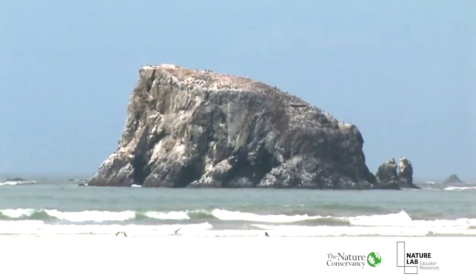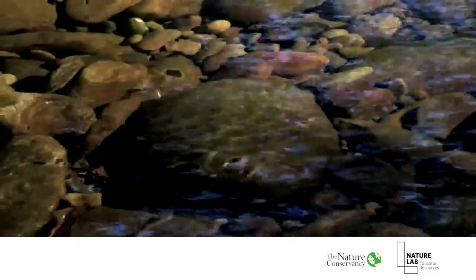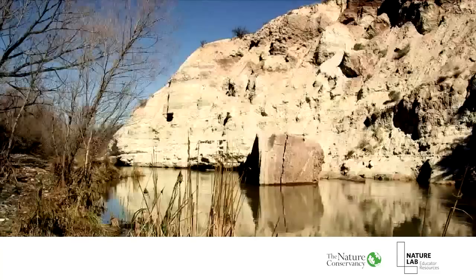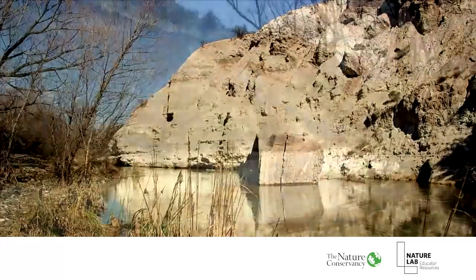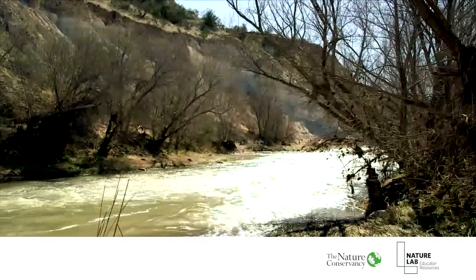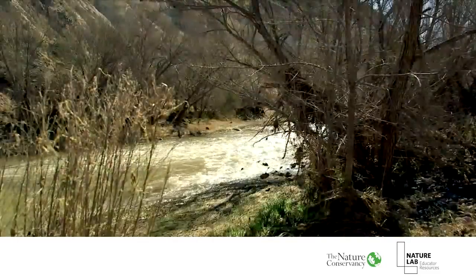In the Pacific Northwest, because there's so much rain, the lakes and rivers get their water from the runoff of rainwater. The Verde in Arizona gets much of its water from groundwater that moves up to the surface and then moves along through the Verde, just because there isn't that much rain to charge it.